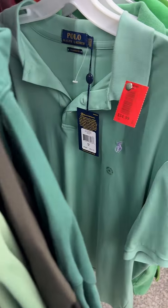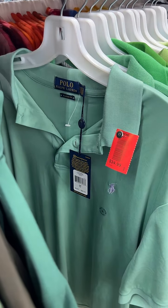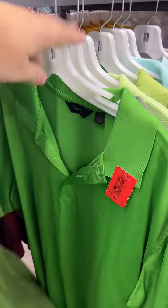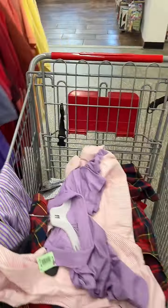Hit that follow button. Brand new tag, Polo Ralph Lauren. That's actually not a bad price for a personal pickup, because if you go to TJ Maxx, these are $49.99. So this is a good pickup for resale. Not for me. Somebody will come in here and scoop that up. Lots of Lacoste polos, but $10 is too pricey for those.